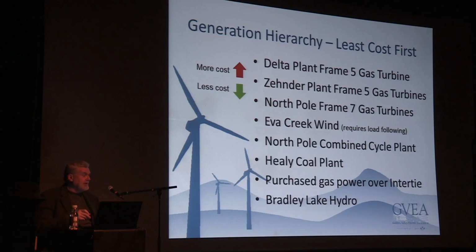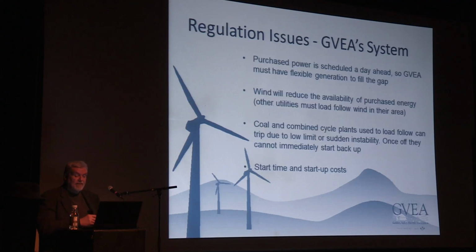So this is the hierarchy. We run the cheapest thing first. The hierarchy would change if fuel gets more expensive or less expensive, so it's just wherever the dollars are. Now, we do have regulation issues in that we have to schedule the power a day ahead. And so, if we're not quite right, any estimate you might have noticed may vary from reality when you get there.